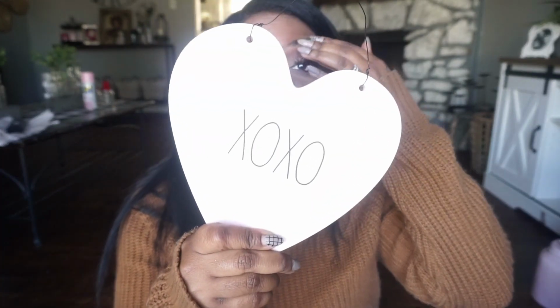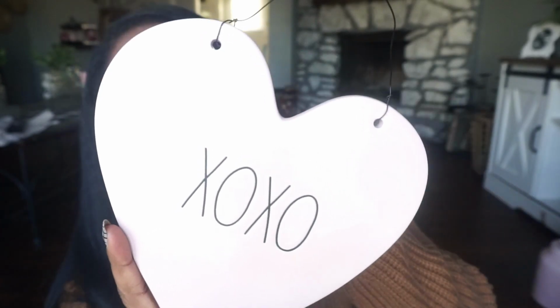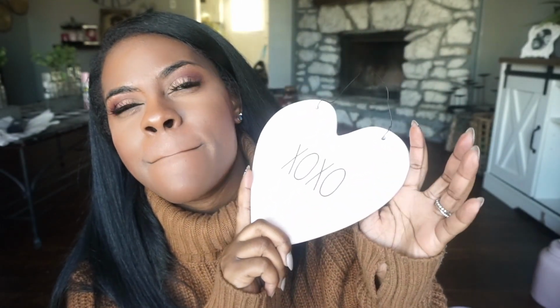Also picked up the Pastel Pink XOXO. I don't know exactly what I'm doing with this one yet. I did return the red, I think it said Be Mine, I don't know. But I had so much of the red, you guys, that it was coming out of my ears. I had so much of the red. I had to get rid of some of that. This was $9.99 from TJ Maxx.